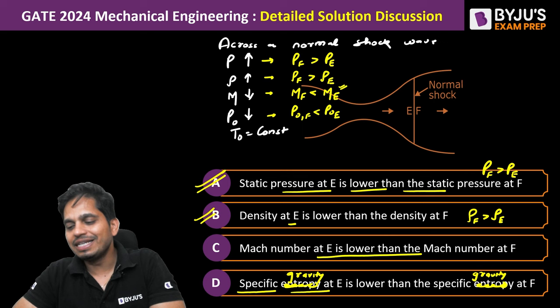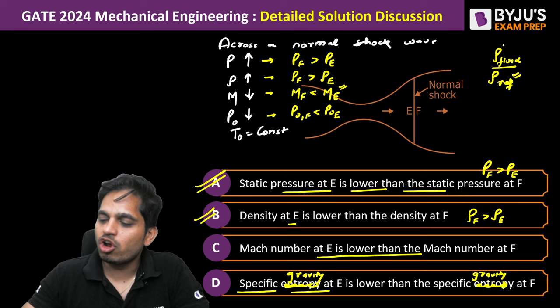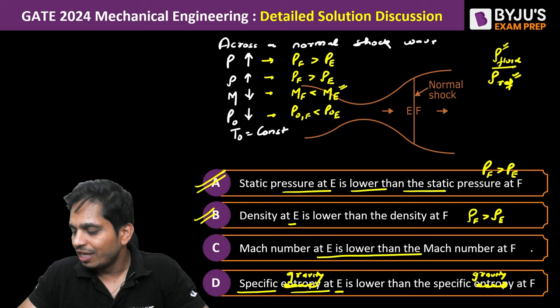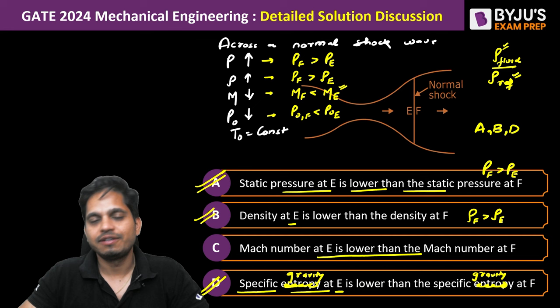Specific gravity is the density of the fluid divided by the density of a reference. That means this is constant. Only we are talking about this. So if the specific gravity at E is lower, that is, if the density of E is lower, then specific gravity is also lower, because specific gravity is density divided by some constant. So this is also correct. D is also correct. So we have correct options A, B, and D. Three options are correct. Okay, let's move on to the next question.